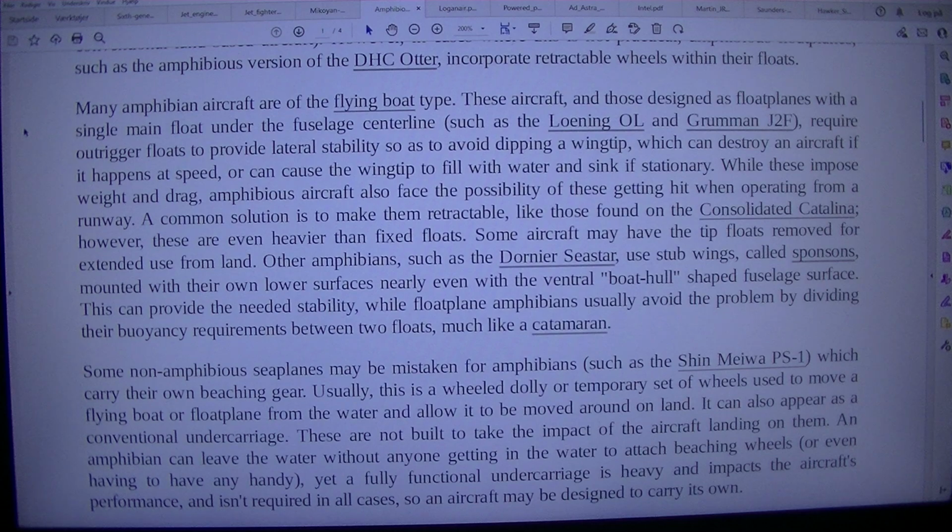These aircraft, and those designed as float planes with a single main float under the fuselage centerline, such as the Loening OL and Grumman J2F, require outrigger floats to provide lateral stability so as to avoid dipping a wingtip, which can destroy an aircraft if it happens at speed, or can cause the wingtip to fill with water and sink if stationary. While these impose added drag, amphibious aircraft also face the possibility of these getting hit when operating from a runway. A common solution is to make them retractable, like those found on the Consolidated Catalina.